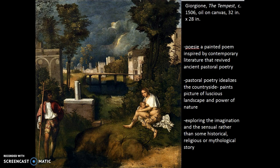Now, what is going on? Well, at the right, we see a woman who is seated on the ground. She's nude except for a white cloth, and she is nursing a baby. Now, the nudity seems more maternal rather than erotic, so that really contrasts with Botticelli's work, right? Like with the Birth of Venus. That was definitely meant to be erotic, and of course, this does not seem to be meant to be erotic.